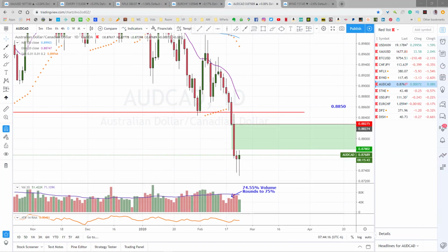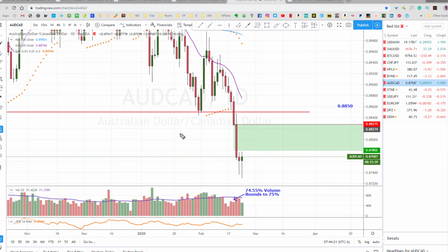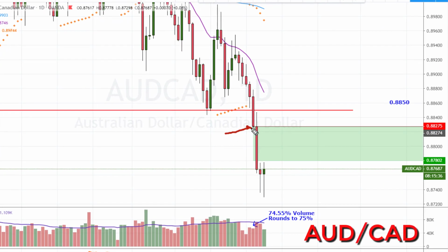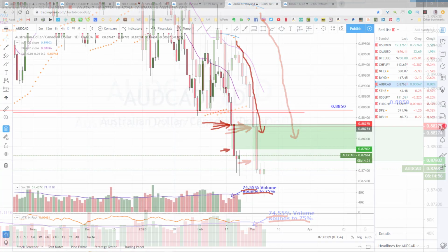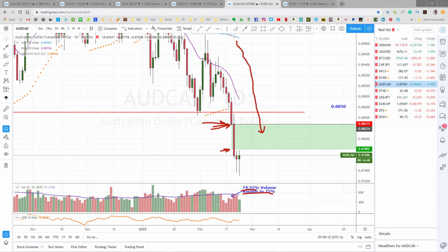And lastly, the Aussie Canadian dollar setup from a couple of weeks ago. I think I failed to mention this last Friday. Triggered right here. It was 74.55% volume, which rounds up to 75%, so I went with it. If you didn't go with it, I understand. It dropped immediately to our target on Thursday, and so I closed half for profit, moved the stop to break even, and now we wait for the PSAR to come down here below break even so we can start trailing the stop.